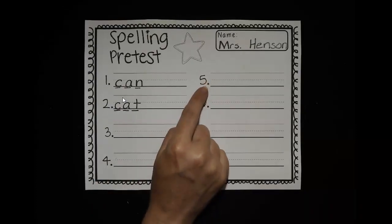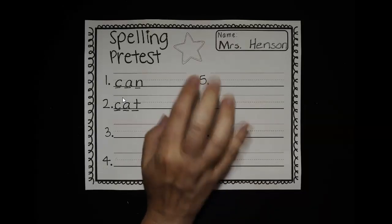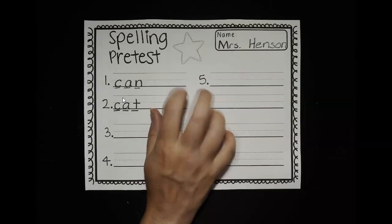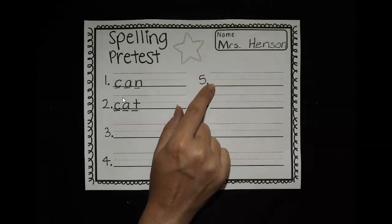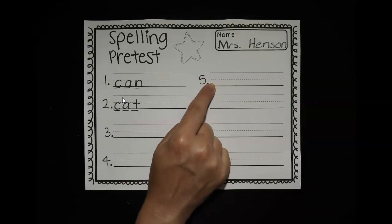All right, let's write number 5. The word is tap. Tap. Like my fingers were tapping the paper. Count the sounds and write the word tap. Push pause and write that word.